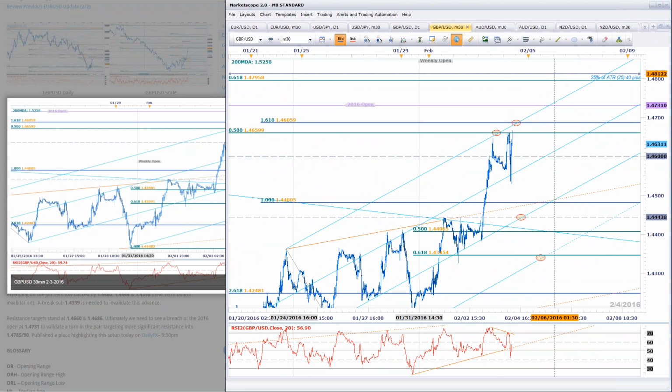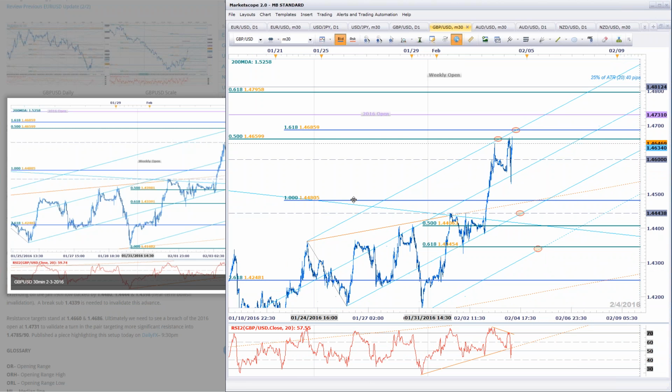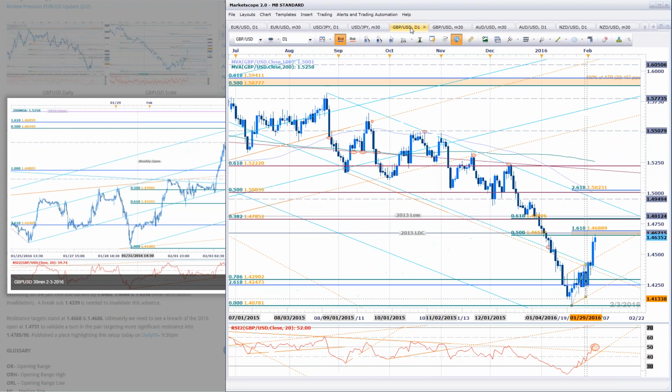So you have the 61.8 retracement right here at 147.95. Sorry, guys, my computer's a little bit lagged here. And the 2013 low comes in at 148.12. So a big region of resistance if we do mount that 2016 open. Looks pretty good for the pound, though. That's this right here, guys, 148.12, 2013 low.